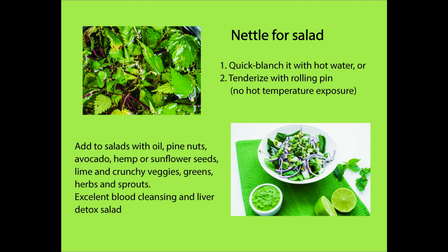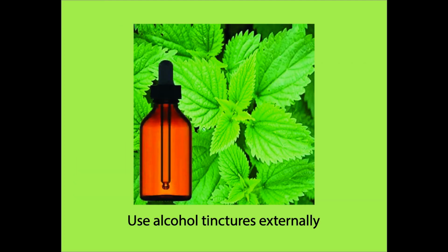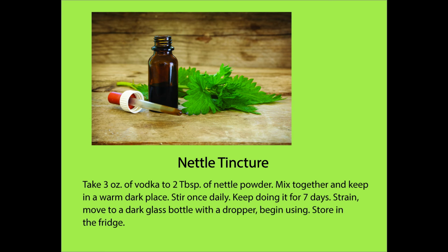Now, alcohol tinctures are not to be taken internally, as any alcohol in any form and amount is harmful. The medicinal properties of the herb are also reduced, but it is excellent for external use, and only external use, as a rubbing agent. And here's the recipe. 3 ounces of vodka and 2 tablespoons of nettle powder can be mixed together and kept closed in a warm place. You will have to stir that liquid daily for about a week. In a week it is ready.